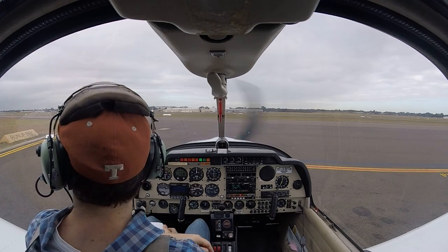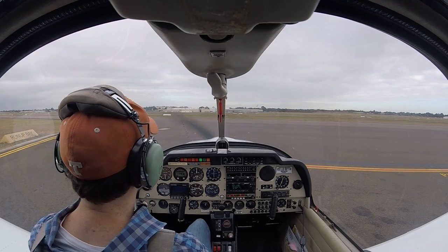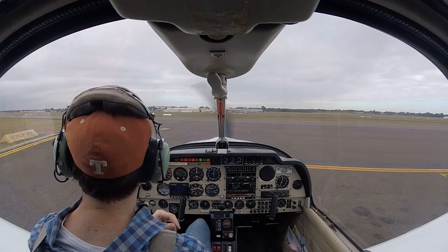Windsock looks calm on that side. Calm on this side.